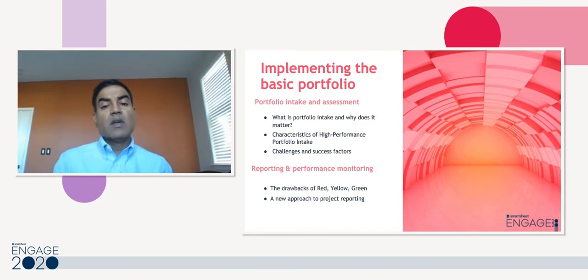Now let's talk about the next component of a basic portfolio, which is reporting and performance monitoring. The most popular system of performance monitoring that we'll see is a red, yellow, green system. Most projects everywhere have a red, yellow, green. And this system of showing performance through the red, yellow, green has many disadvantages.